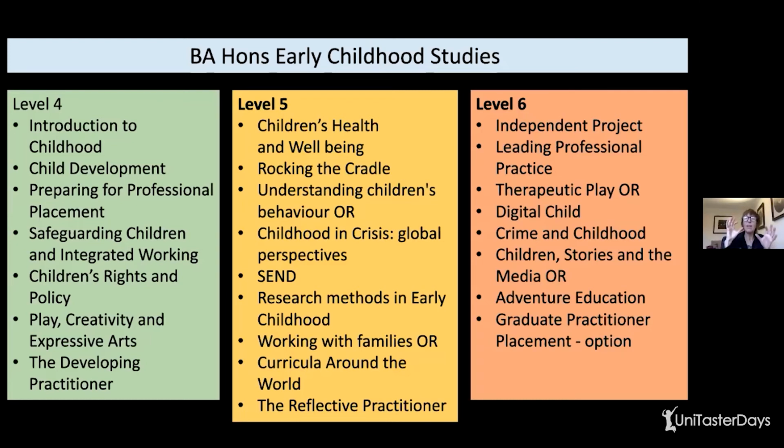Then in the final year, as with all degrees, you will always write what we call an independent project; universities call it lots of different things. It's a dissertation. At the University of Chichester, that is 8,000 words. At some universities it's longer. It's a module that goes all the way through the year, and you will choose what the topic is. It has to be related to early years, but it can be on whatever you want it to be on.